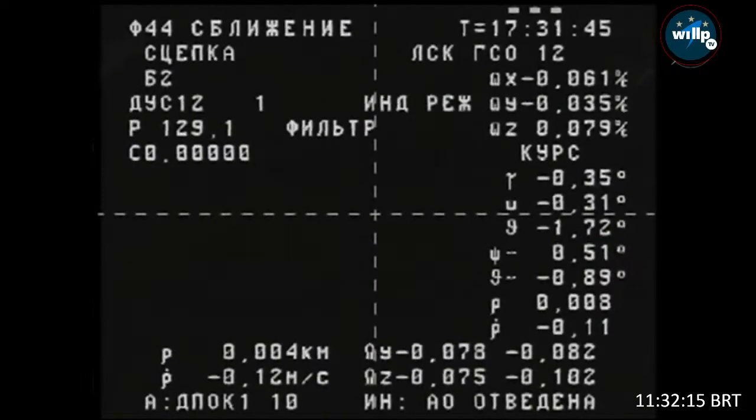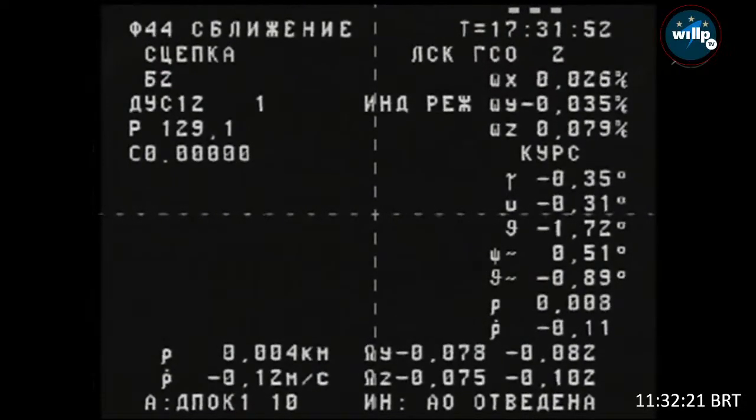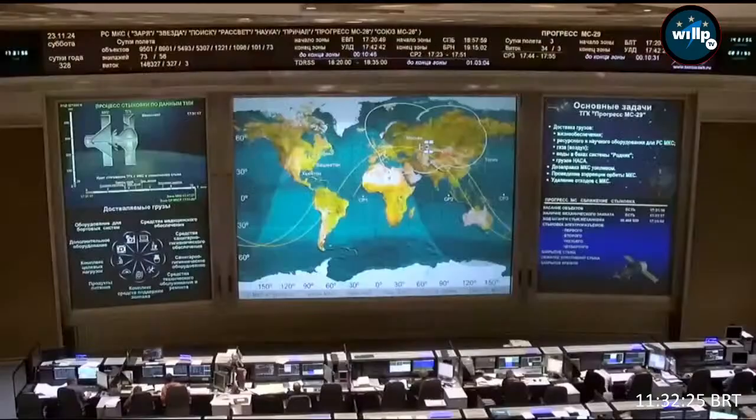Central Time as the station and the spacecraft flying over northern Kazakhstan. We are standing by for the hook retraction, and then we will be proceeding to the final closeout operations. And now let's wait for the hooks. Copy. Congratulations to you as well. Standing by for your further instructions.